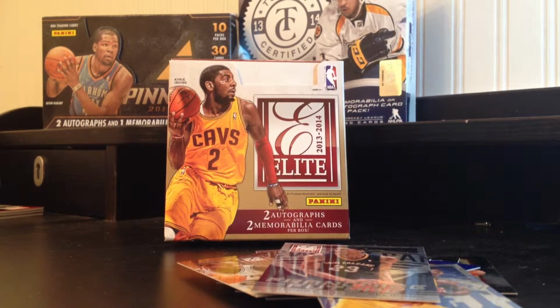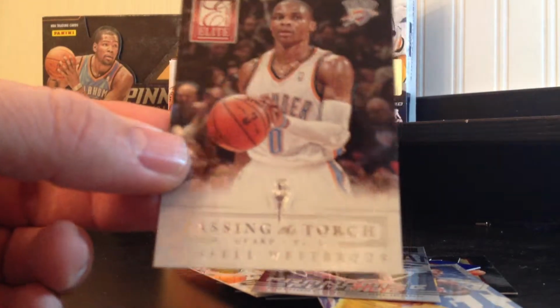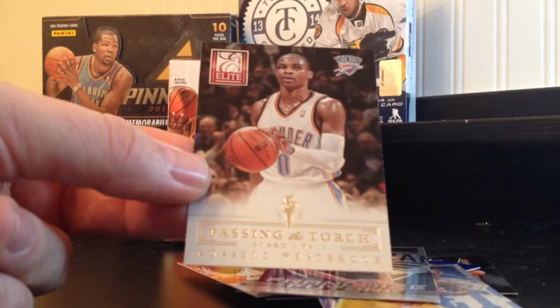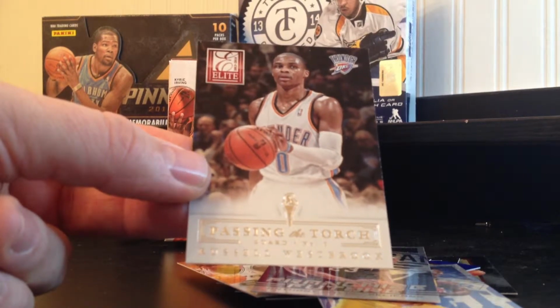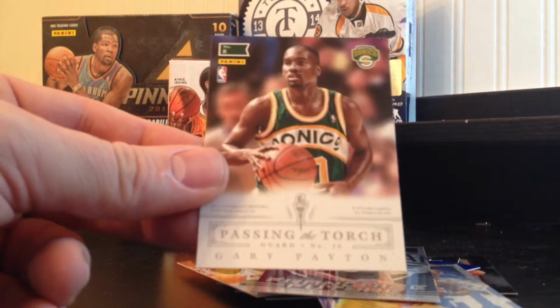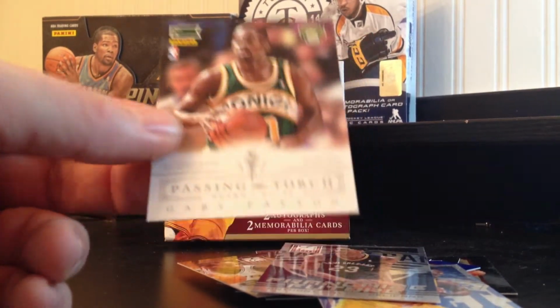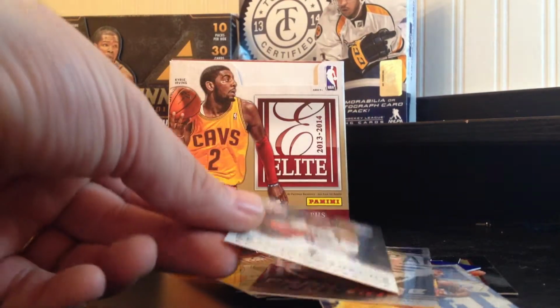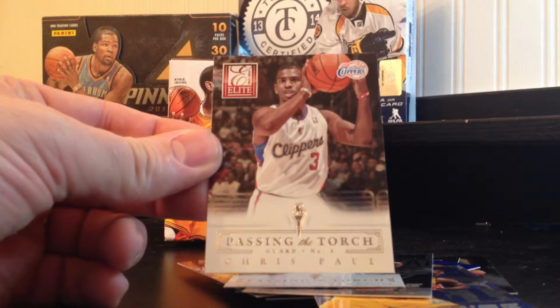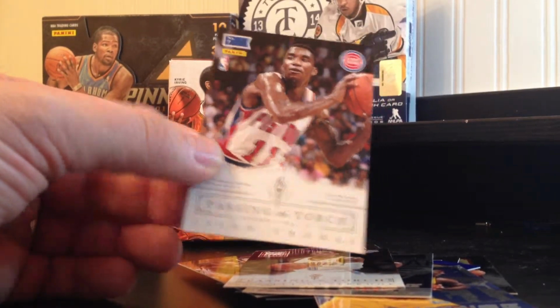Now, another insert I really liked. This was similar to some of the cards in Pinnacle, or sort of the old Team Pinnacle cards. So here, with Elite, you have Passing the Torch. In the front, we got Russell Westbrook. On the back, we got Gary Payton. So that's cool. I always like those kind of front and back cards. Panini's done, back in the day, Donruss did quite a few of those and always seemed to do them really well. And we have Chris Paul and Isaiah Thomas.